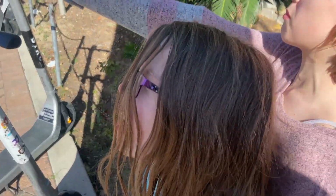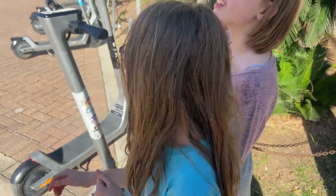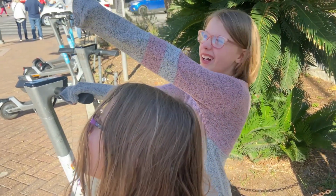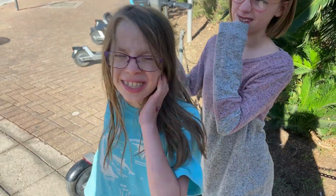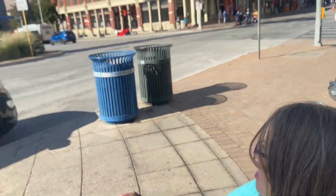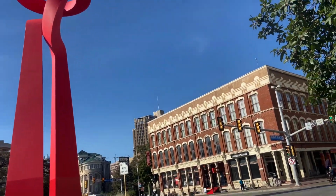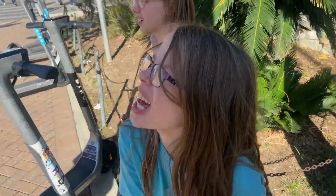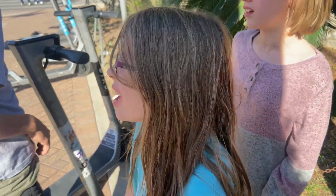What do you think it is? That is cool. Yeah? Rachel, what do you think it is? McDonald's sign. No, that's not a McDonald's sign. She was saying over there there's a McDonald's. But what's this? What do you think it is? It's like a stand-up bow.